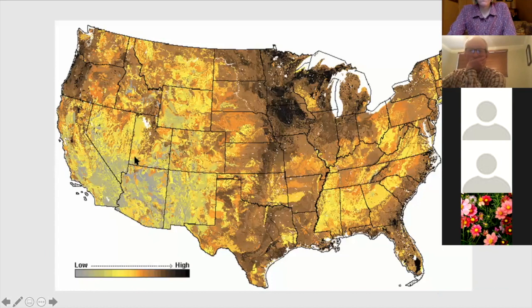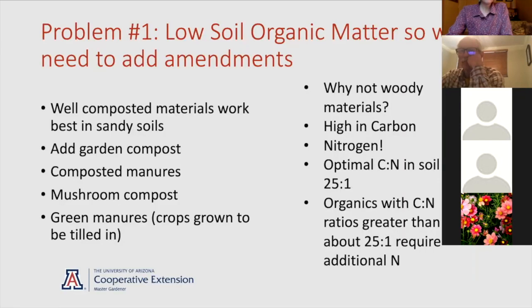So here's a map of the US, and this map illustrates the soil organic matter, the differences of organic matter found naturally in your soils across the US. Over here, where it's really, really dark in the Midwestern area, that's some pretty fertile soil that's high in organic matter. But if we look over here where we are, up in northern Arizona, and you look at this graph down here, we have very, very low organic matter in our soil, 0 to 2%.